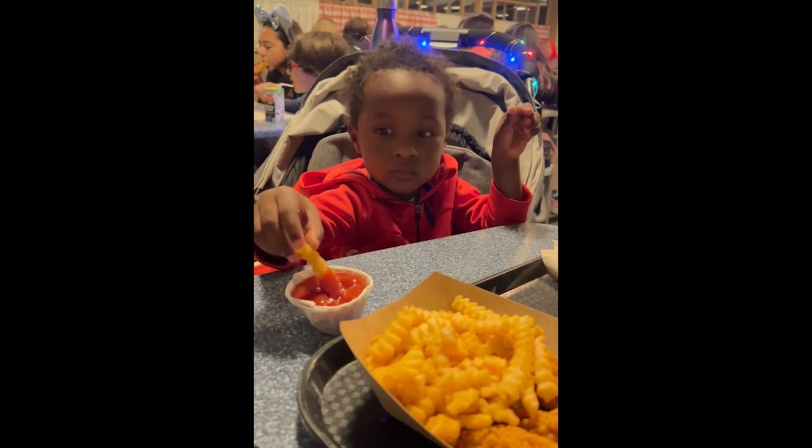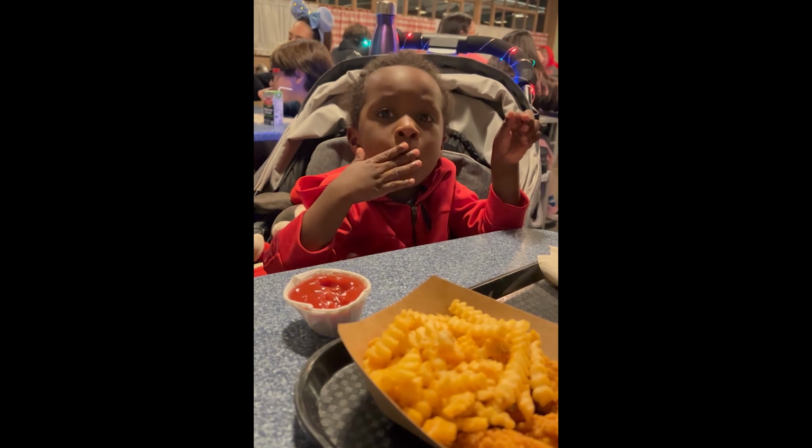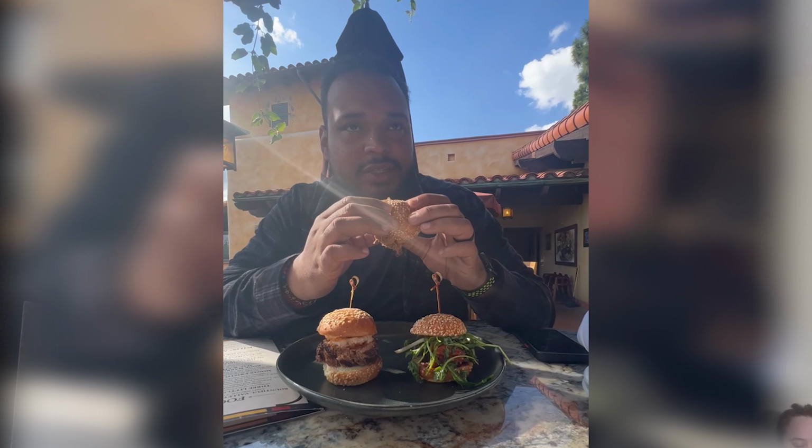Let's see. Got a little co-pilot over here. And my co-pilot thought it was juice. This is good. Definitely drinkable, not too sweet. We did go to the Magic Key Terrace and we were able to try these pork sliders. It was called the Three Little Sliders and there was one for each of the three little pigs.